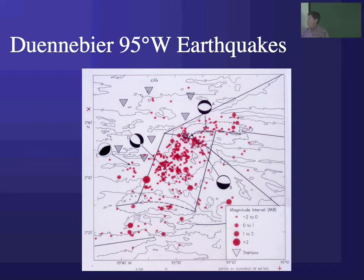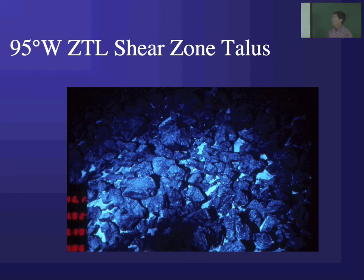The fact that deformation is distributed in this area is shown by Fred Duennebier's OBS array. These are the patterns of earthquakes he and his students discovered. Once again, distributed deformation within this zone. We dove in it with Alvin.